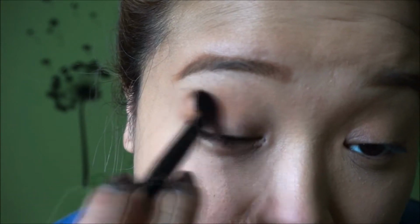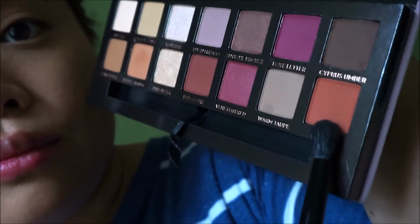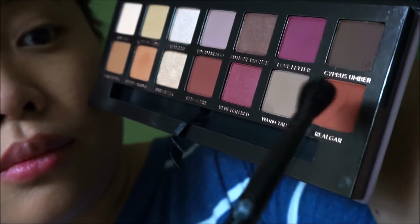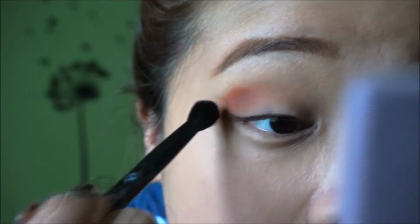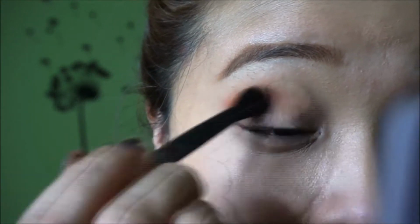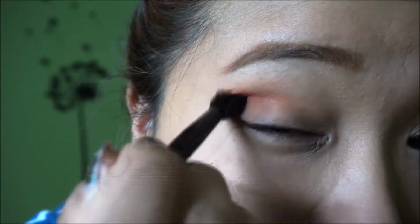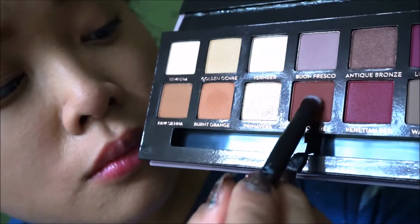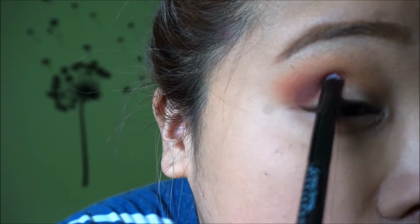I'm just using it as a transition shade. Seriously, blending is key with this tutorial, and these shadows blend like a dream. Then I'm going to be taking the Realgar shade. I don't know if that's pronounced correctly, and I'm just going to be putting that right on top of that first shade and blending. Seriously, you will be blending till your arm falls off in this tutorial. Taking this red ochre shade and a little bit more of a dense brush, I'm going to be focusing that right in the little crease area right on the outer corner.